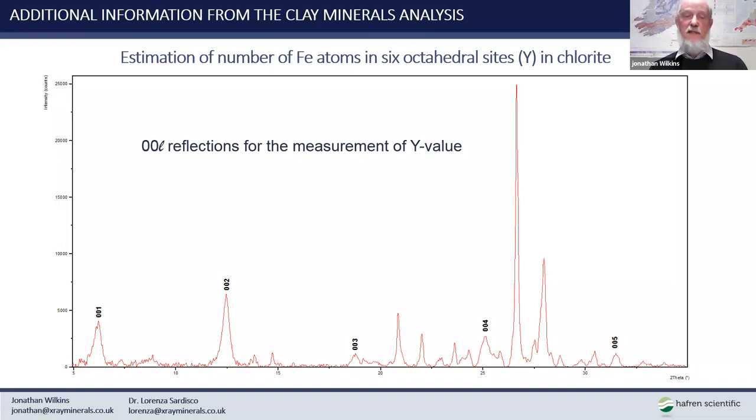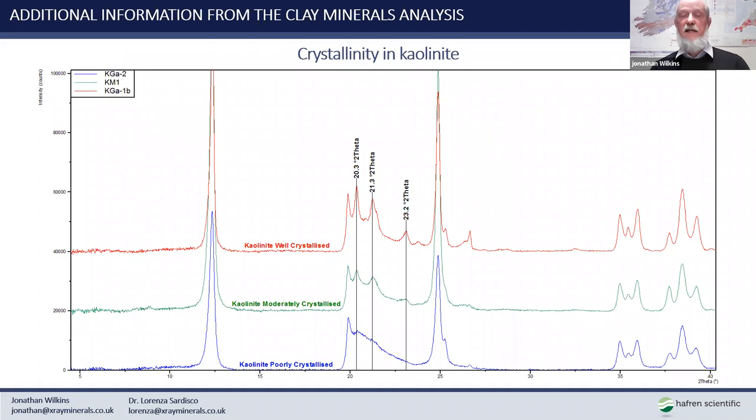And people like to know those things because, in fact, the response of the different chlorites is quite different to stimulus in petroleum production, for example, or in weathering. And it can be indicative of diagenesis in the sample as well. Those who are particularly interested in the petroleum fields are always interested in the kaolinite, which may be present in the sample, because the crystallinity of the kaolinite is a very, very good indicator of the thermal history of your oil reservoir.